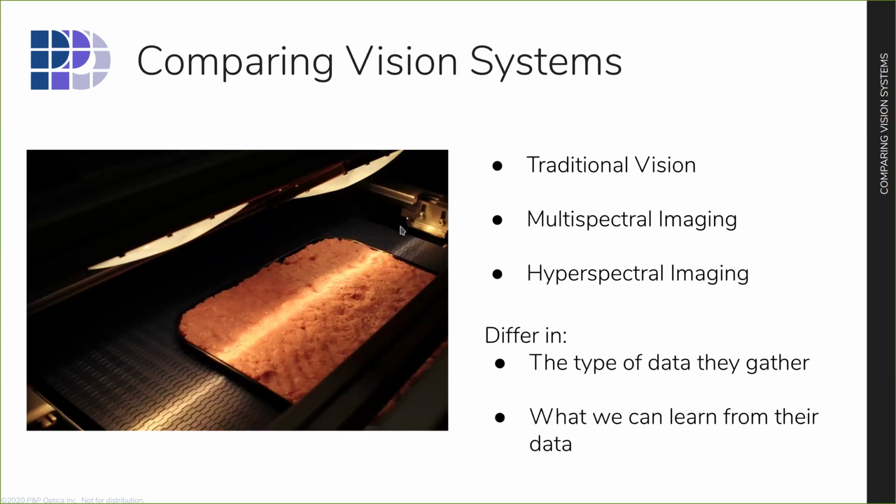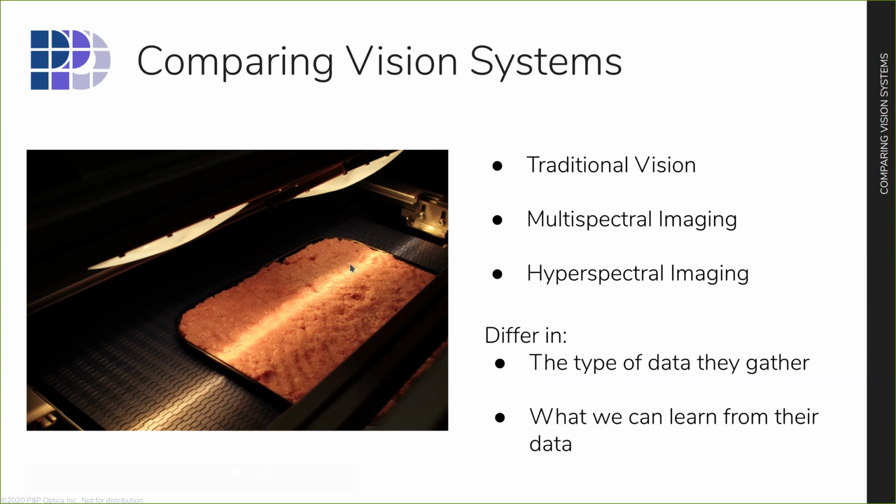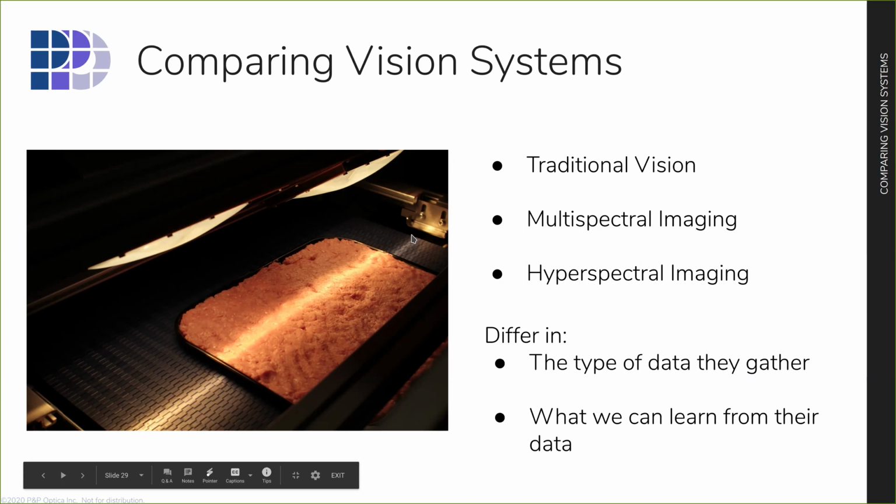Okay, so coming back to the idea of how this works with vision systems. This is probably a picture you're familiar with. You've got some sort of conveyor belt on your factory line. This is our system testing some product in a tray. It's actually ground pork in this case, but it doesn't really matter. You'll notice there's a line across here, a line of light.